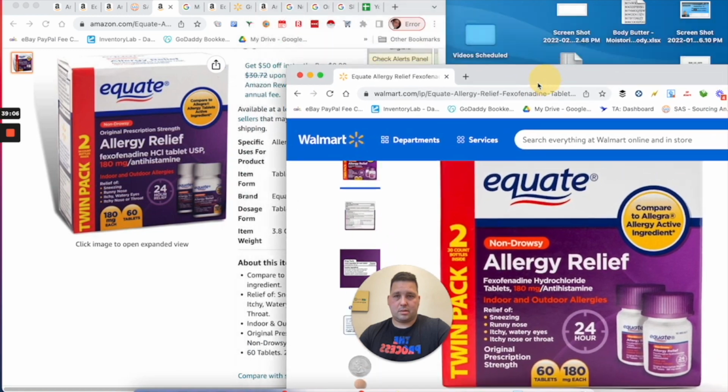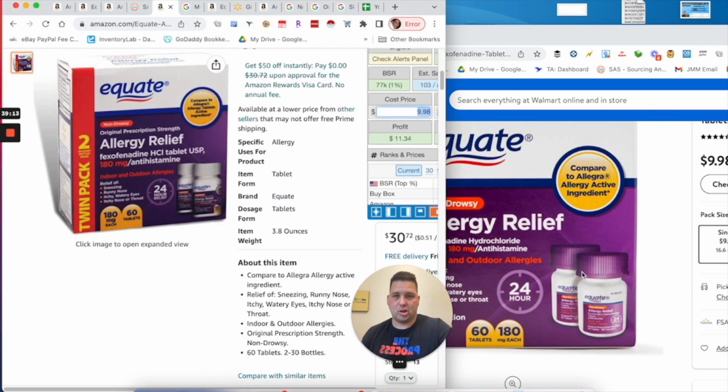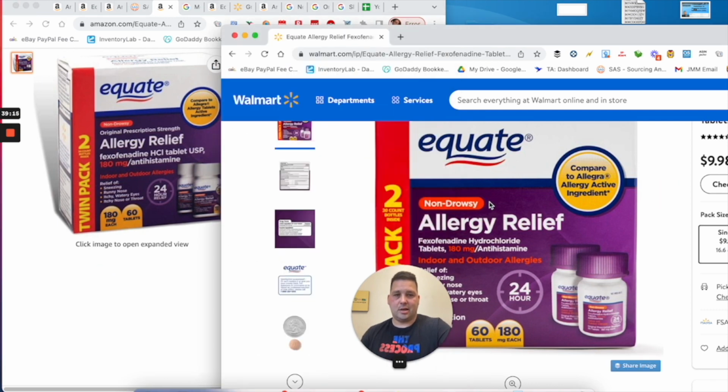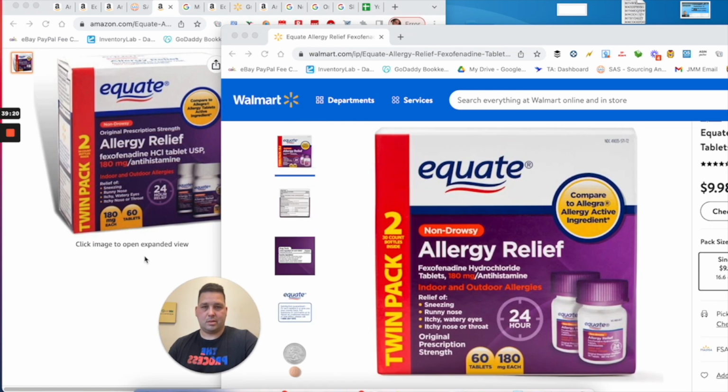Let's see here. So, I have a feeling they updated their packaging. Sneezing, rhinitis, itchy, original, indoor, outdoor, allergy, original prescription strength. I think they just redid their packaging.